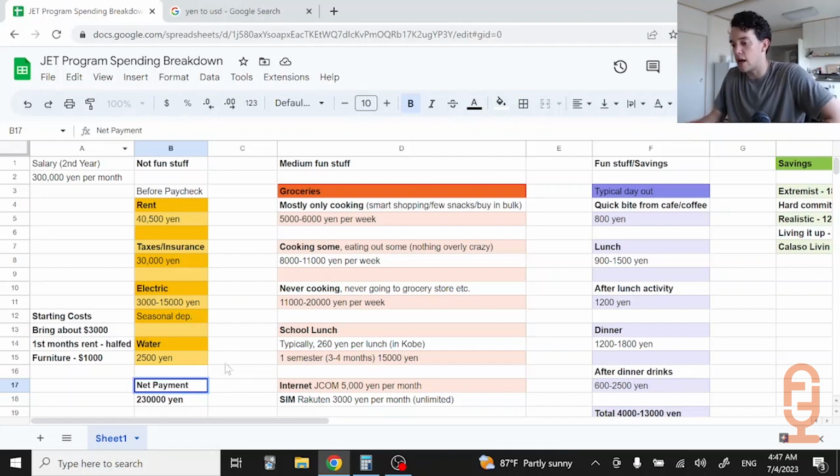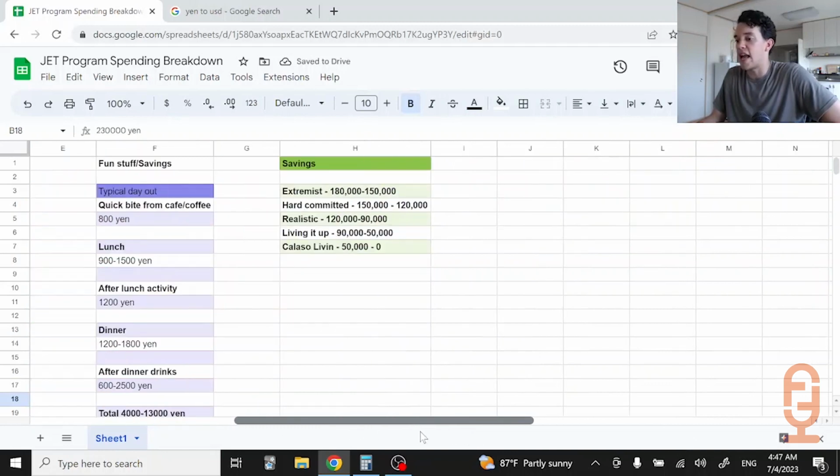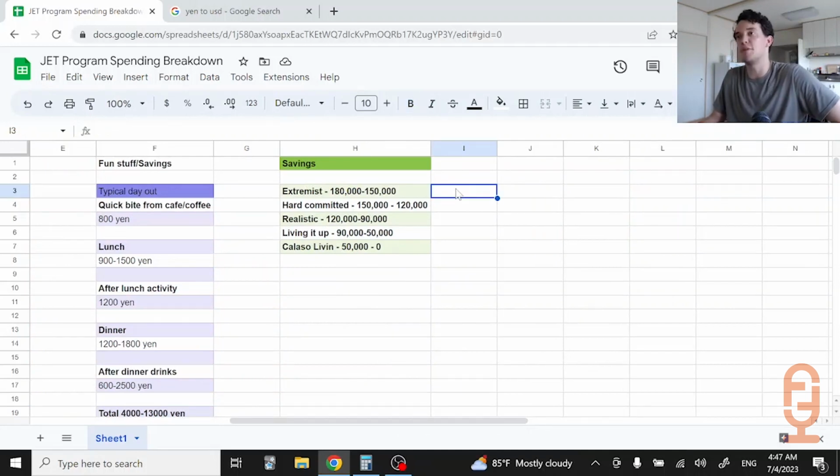Let's say your net comes out to 230,000 yen, and you are just staying at home cooking. You never go out. All you do is go to school, you come back, you cook your optimized Costco meals, and you're playing PC or something free, right? Your extremist values are going to be 180,000 to 150,000 yen per month, okay? So, you are basically no-lifing Japan.